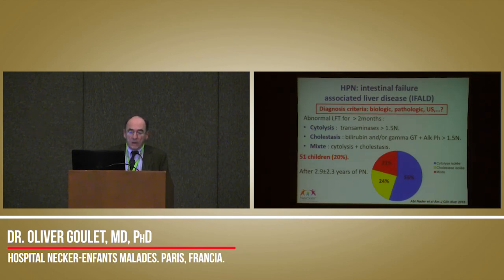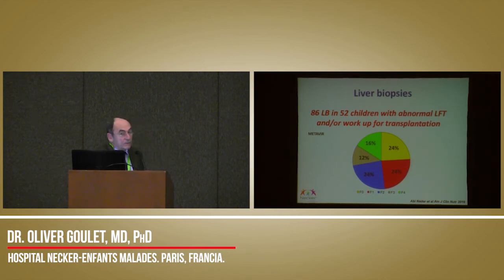And regarding intestinal failure associated liver disease, the question remains the definition and the diagnosis criteria. We will not enter this discussion, but according to our own criteria, involving cytolysis, cholestasis, or both, we have seen that only 51 children, 20%, had high FALD, which is quite a low rate. In those, we did a workup in view of transplantation. Here in yellow, 24 had no fibrosis, and only 16% had cirrhosis requiring intestinal transplantation, which is low. But most of these patients, even with cirrhosis, continue to survive without transplantation.